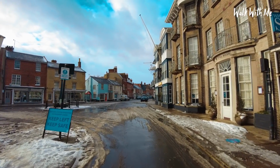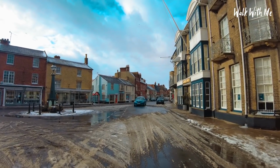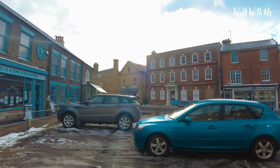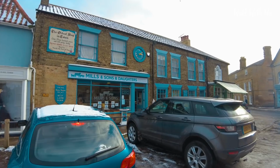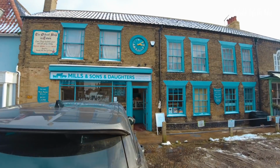So this is like the main town area with the Swan Hotel there in the distance, and one of the oldest shops in Southwold. In fact, dating back to 1952.